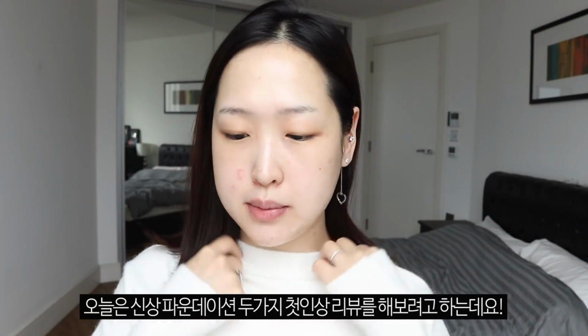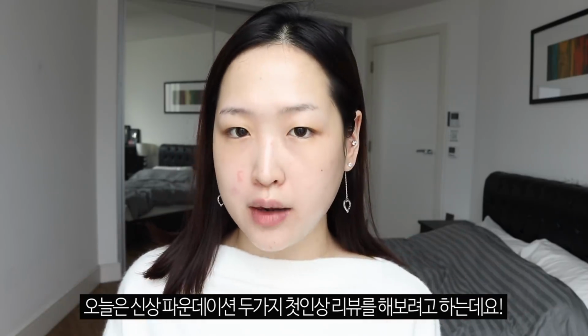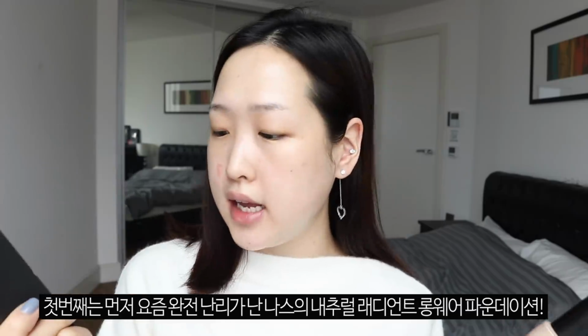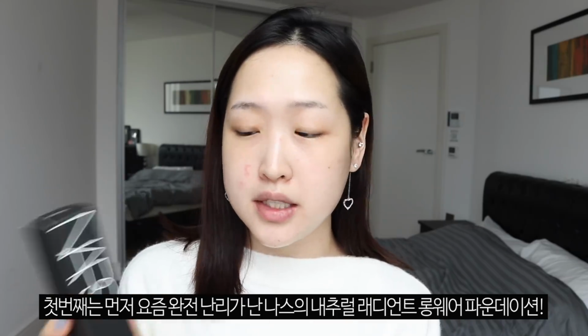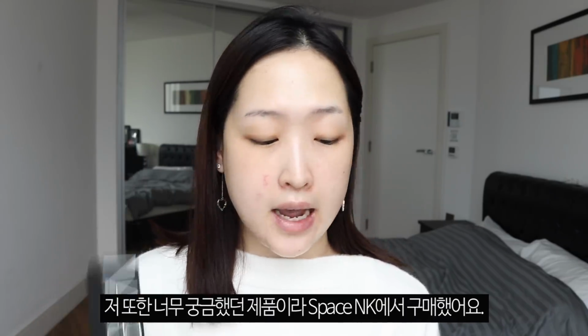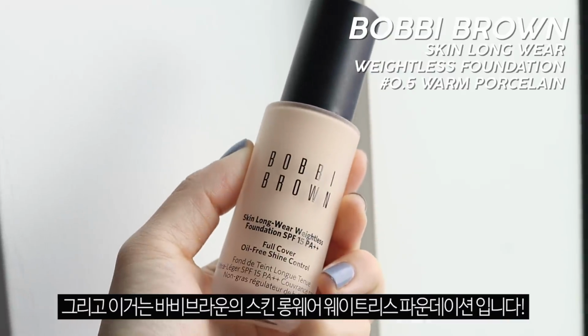Today I am going to be filming a first impression of these new foundations I got recently. This is the NARS Natural Radiant Longwear foundation, which is going crazy. Everyone is raving about it, so I really wanted to give it a try. So I got it from Space NK the other day, and this is the Bobbi Brown Skin Longwear Weightless Foundation.